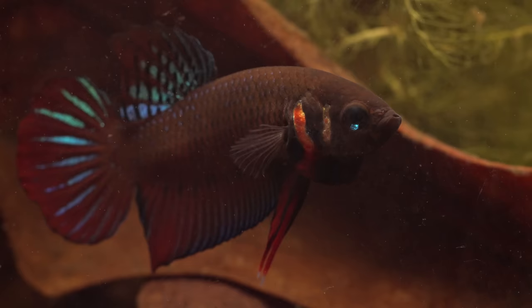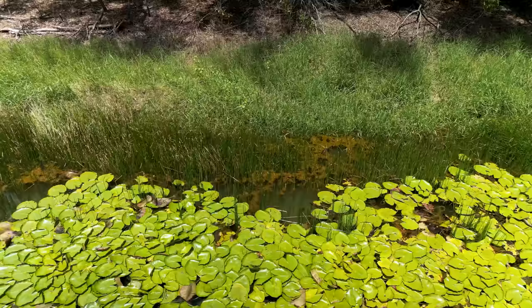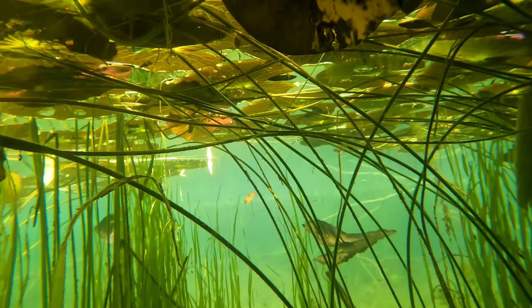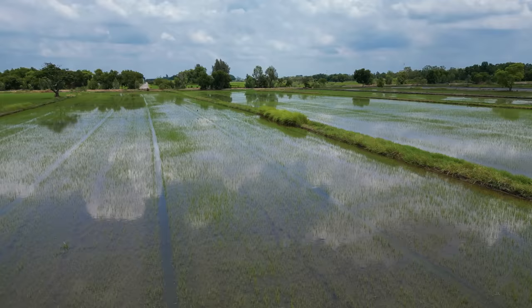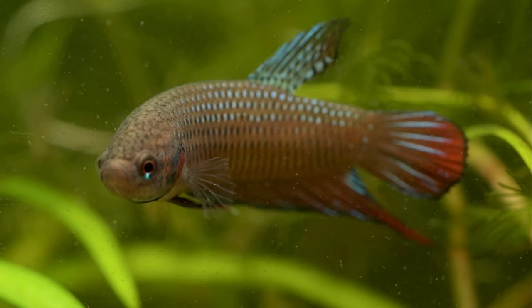Firstly, the Betta splendens. With the widest range out of the three species, they can be found throughout central Thailand and neighbouring countries. Their habitat is extremely diverse. They are able to adapt to a variety of environments. The Betta splendens inhabits shallow, slow-moving waters and can be found anywhere from rice paddies and flooded fields to streams and ponds. But what makes these fish so special?